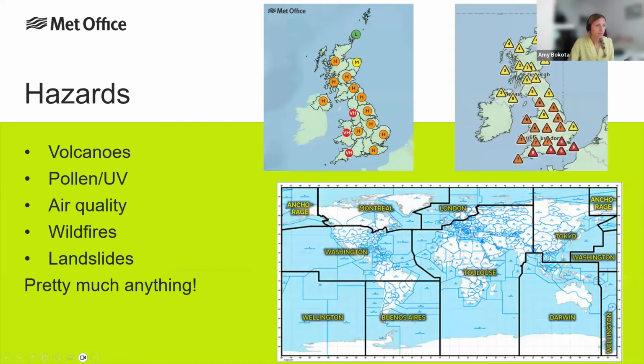So moving on to another large and broad bench that we have at the Met Office called hazards, and it can really involve anything that could be potentially hazardous. And it really is one of those benches where it is quite variable depending on what's going on at the time. So we do have quite seasonal things. We have the UV and the pollen comes under the hazards bench.